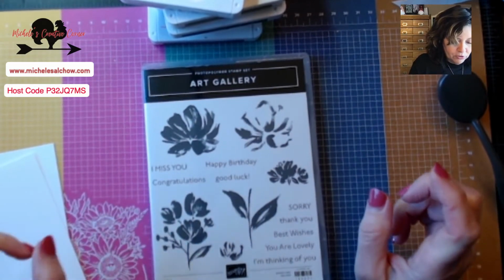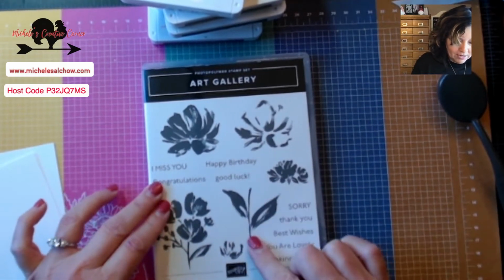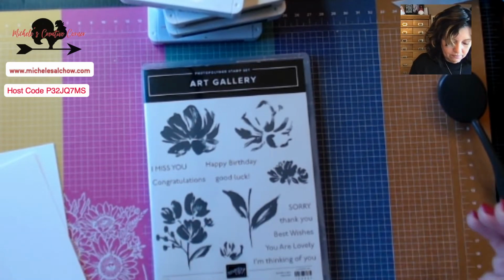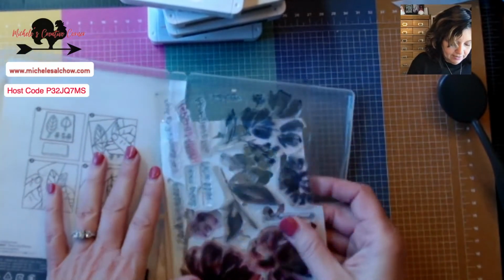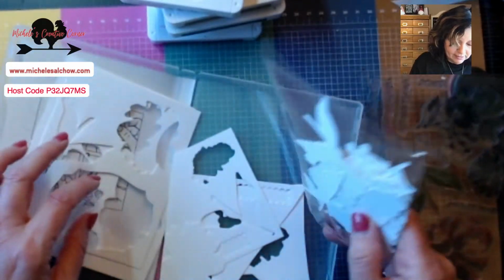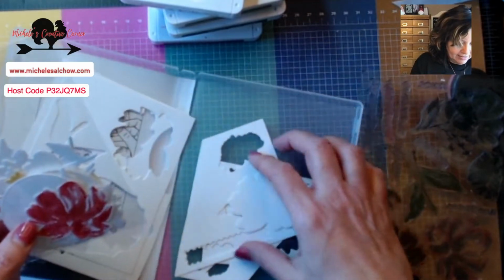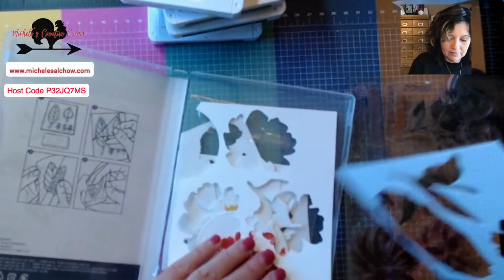I brought out 2 greens. I wasn't sure, so I'm going to go ahead and stamp them both, once in Old Olive and once in Garden Green, and then we can decide which one we like the best. So, how's that? It's a beautiful stamp set. I've got all kinds of extra pieces already cut out. Is that cheating if I use that? I'll come back to this if my stuff doesn't work out so well.